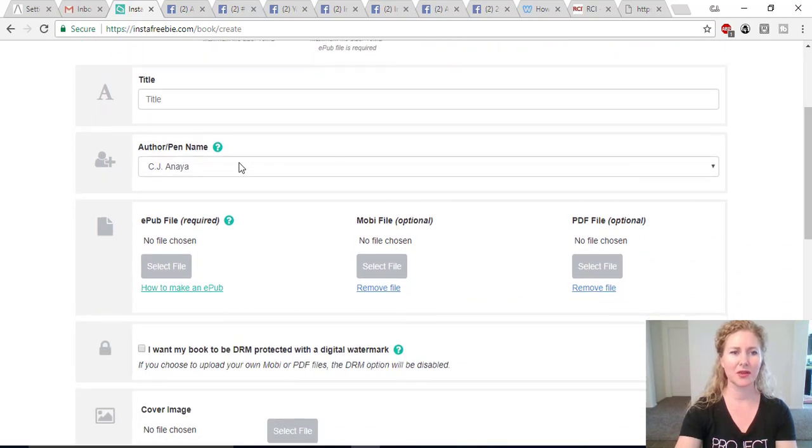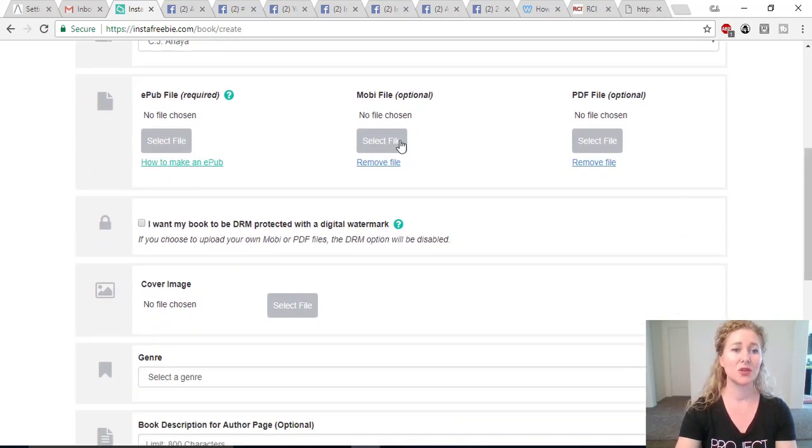You're going to put in your author or pen name, whatever you want to do, whether it's a pen name or your real name. And then you are going to upload an EPUB file, a MOBI file, and a PDF file. I strongly encourage you to have all three of those files available because it is more likely that you will get more downloads that way, okay?